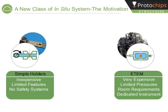The ETEM's open cell design, without a window between the beam and the sample, can also improve resolution, but it places a significant constraint on maximum gas pressure at the sample. Gas pressure is limited to about 1 kilopascal, which is far lower than typical reaction conditions for most catalyst materials.